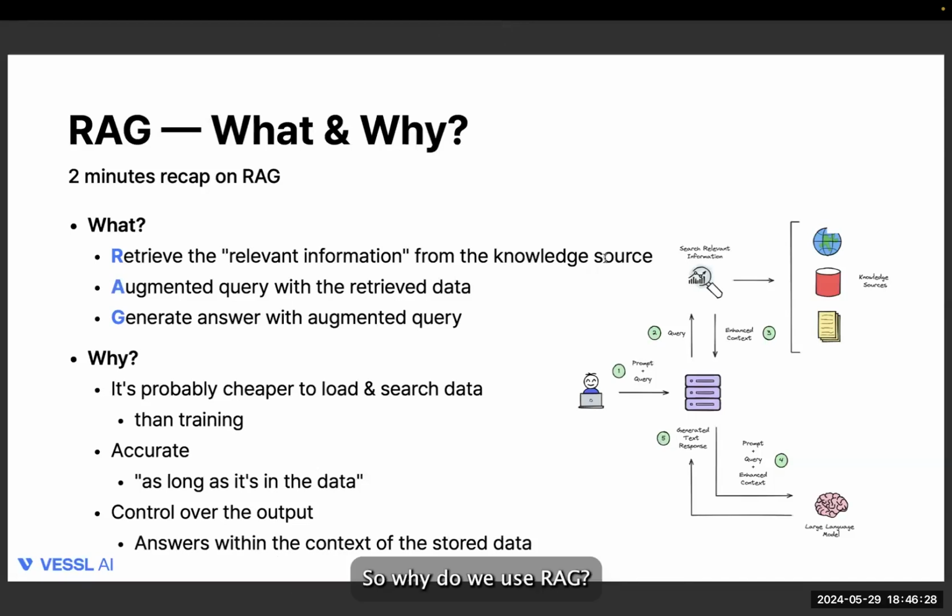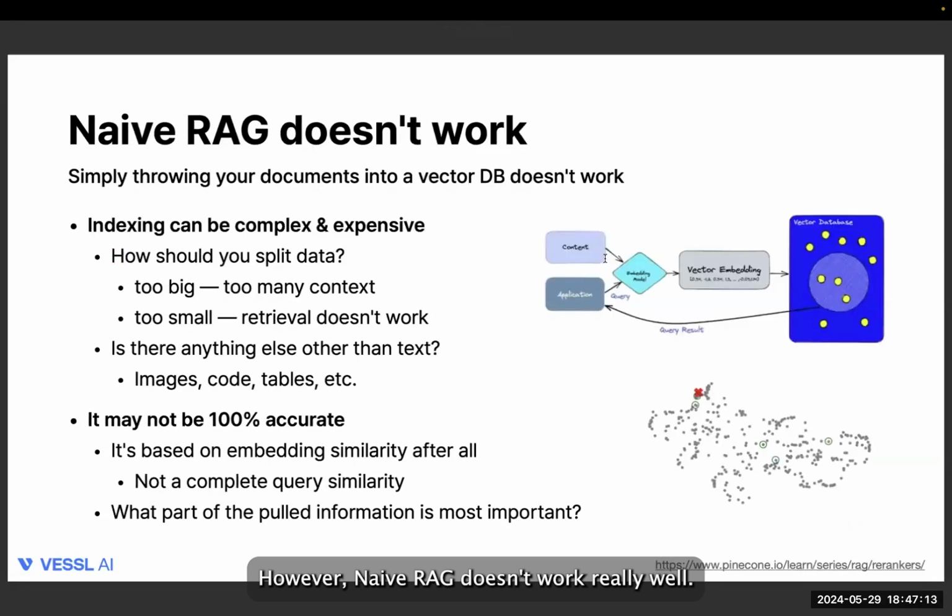So why do we use RAG? Our customers usually think that RAG is easier than fine-tuning, because for fine-tuning, people think you need machine learning engineers to handle all these things, but with RAG, all you need to do is put everything in the vector database, whether it's images, PDFs, tables, or whatever. As long as you have your reference data, it will reduce hallucination, and ultimately you might think it gives you control over the output. However, naive RAG doesn't work really well.